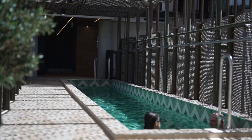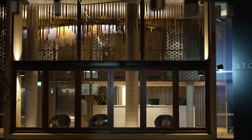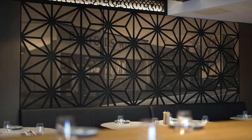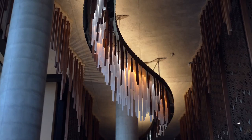Something that was really important to the owners to integrate throughout the property is the use of local South Australian artists, including the feature wall in the restaurant to the serpentine chandelier in the foyer.